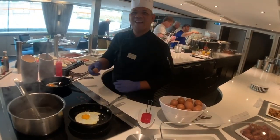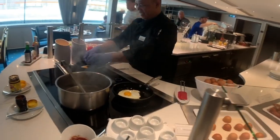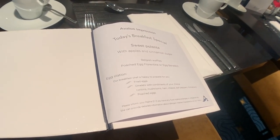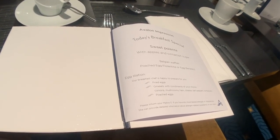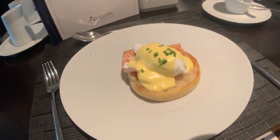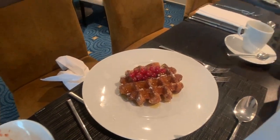I ordered my egg this morning. You'll make an omelet or your eggs, however you would like them, of course. It's a buffet. You should always check the menu because there are things that you can ask the waiter for. Today, it's sweet polenta with apples and cinnamon sugar, Belgian waffles, poached egg Florentine, or eggs Benedict. So this is the eggs Benedict, and this is the Belgian waffle.